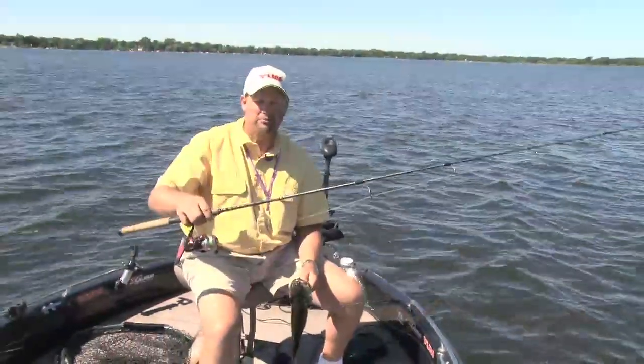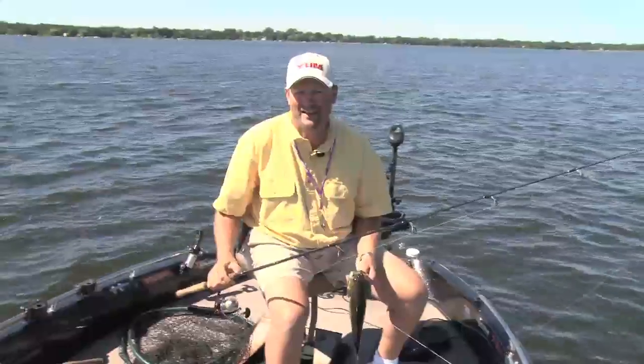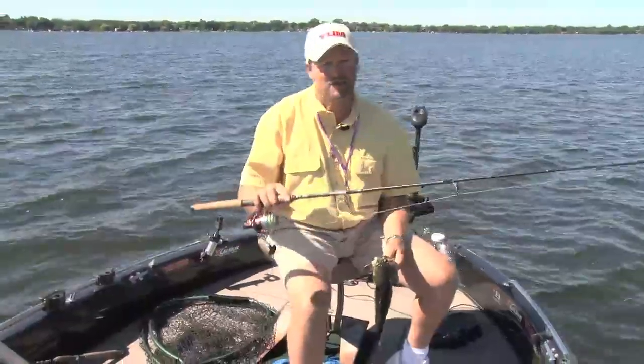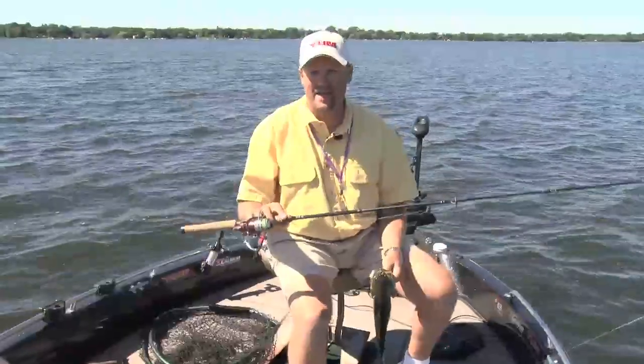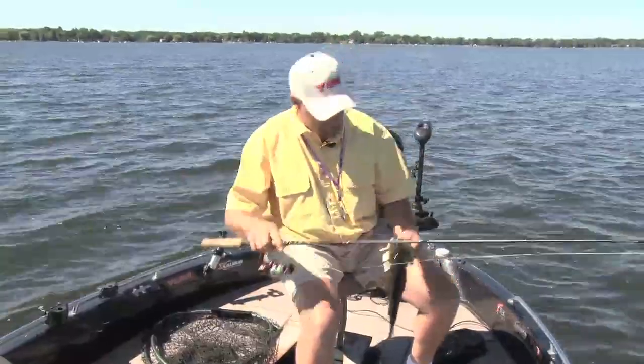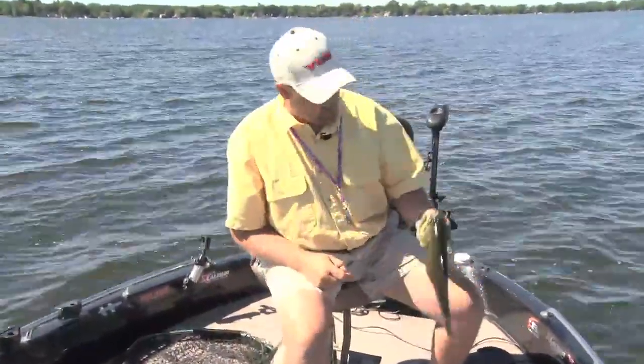I'm using 20-pound braid and a spinning reel, and a lot of guys are saying that you should be using a baitcaster with this. You know what, if you've got a baitcaster and you're comfortable casting it, go ahead and do it. But if not, go ahead and cast a spinning reel. There's nothing wrong with it. Just crank that drag down so that when you get a fish in the weeds like this guy was, you can actually winch him right out of there real quick.